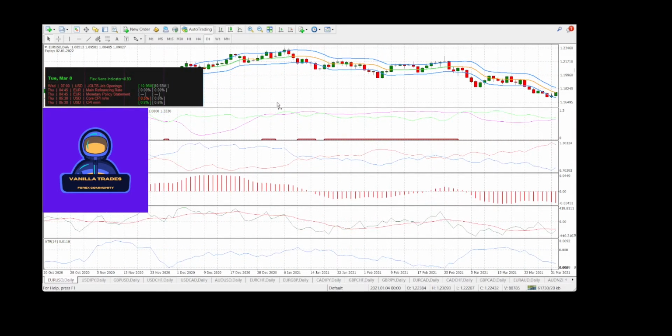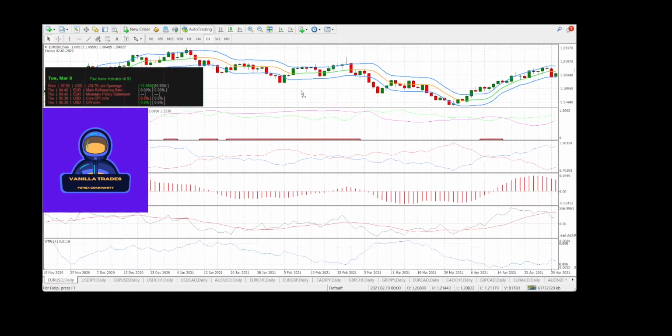Okay, it looks like this is a short entry here, which is denied because it's right outside the ATR bands, so we're not going to be trading here. Long entry gets denied by volume indicator. Short entry gets denied by volume indicator. Let's keep going.